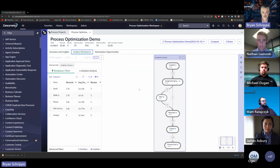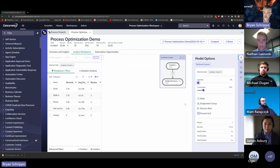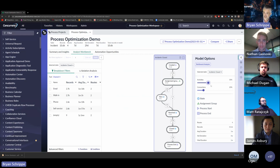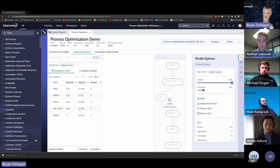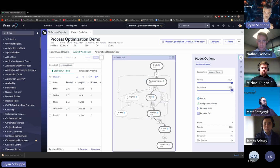So the second thing I want to take you to is the analyst workbench. So here it's taking a look at our incidents closed process and letting us see the transitions between each of these processes and giving you the timing benchmarks between those processes, right? And you can take a look at this, you can drill down, you can go extremely deep. If you wanted to go extremely high level, you can manipulate this so you can see various states of your model.